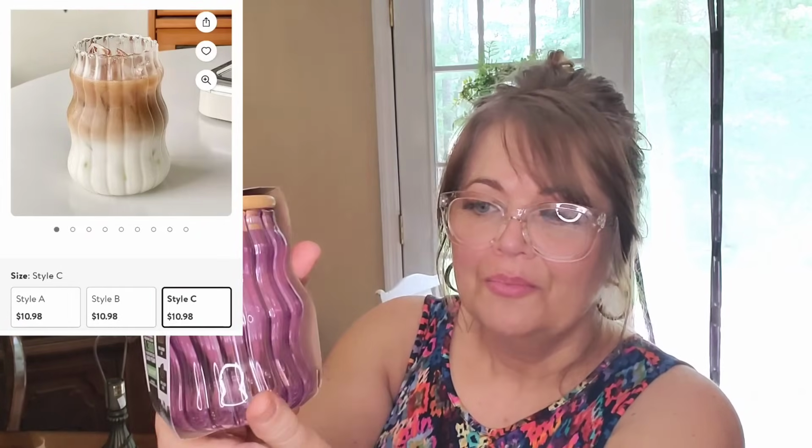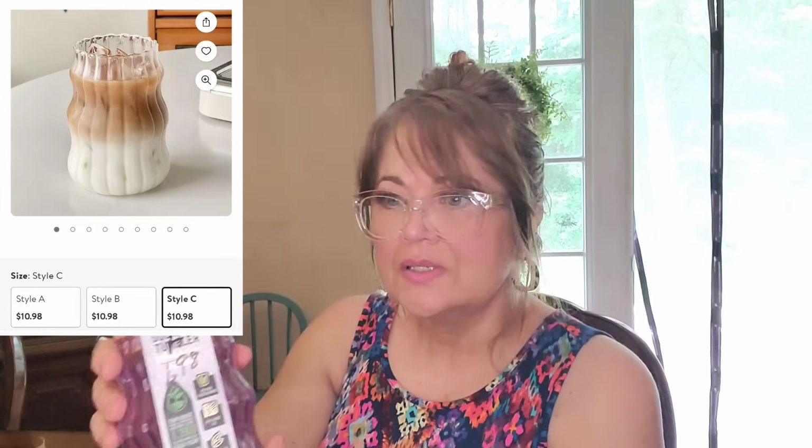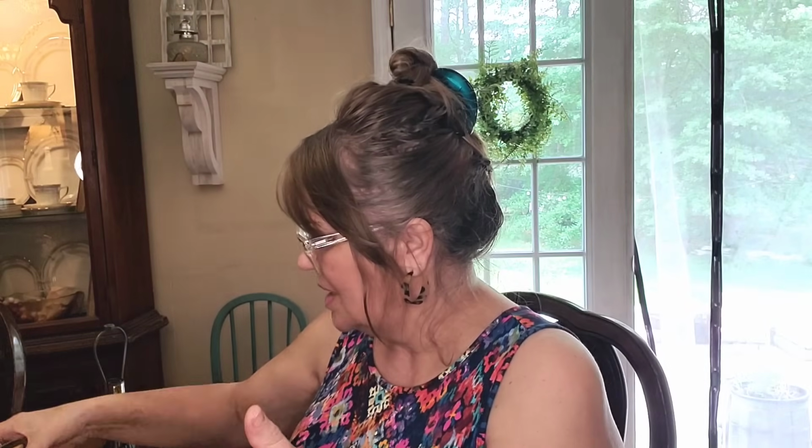This has a Marshalls tag on it, and it says squiggle tumbler, borosilicate glass. I don't know, but it's brand new with tags, and even the little straw is glass. And I thought that was so precious. I can't tell what the price was from Marshalls. But I love a cup with a lid on it so that I don't have to worry about, you know, I can't stand to be outside with a drink and a fly land anywhere around.